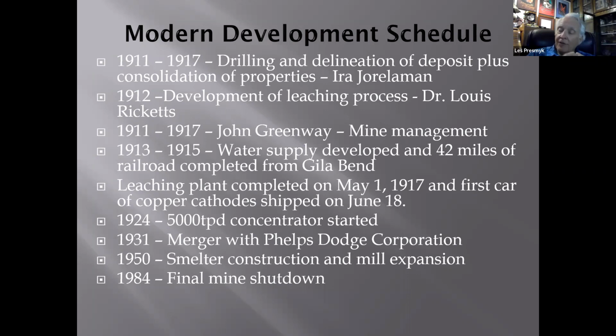Today, that's not such a big deal, but over 100 years ago, nobody was leaching copper, especially on a large scale like this. So Dr. Louis Ricketts is the metallurgist behind the successful development of a leaching process. As I mentioned, John Greenway is overseeing this whole operation on behalf of the Calumet in Arizona Mining Company.